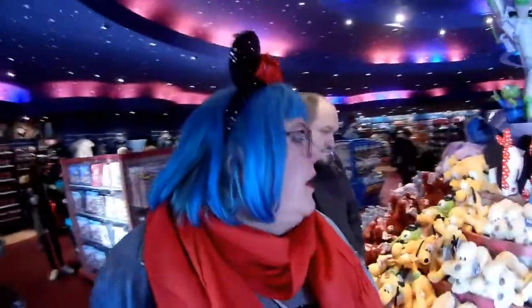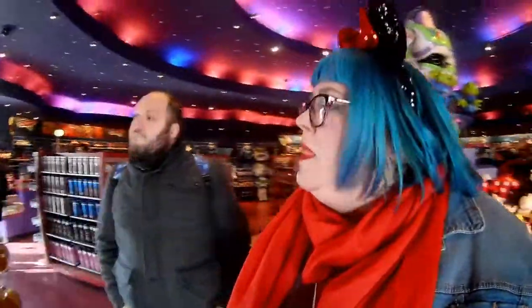Just in the store by Buzz Lightyear. We're hoping they might have a t-shirt with Rex on it, because our nephew Noah really likes dinosaurs and he loves Rex, but they don't seem to have any in here. Really cute toys though. And then I think we're gonna head over to the Star Wars stuff. So we wanna meet Darth Vader and go on Star Tours. So we're gonna do that now.